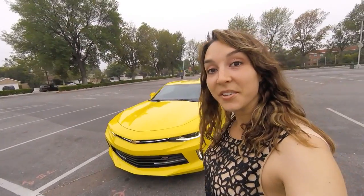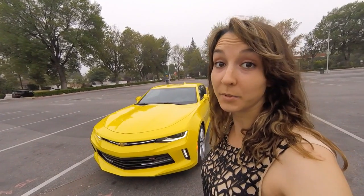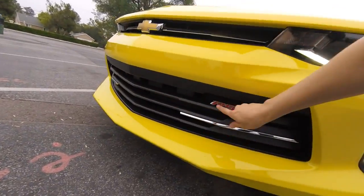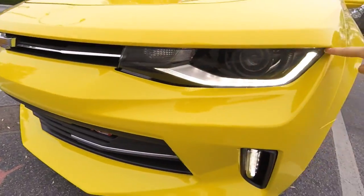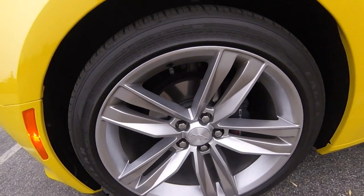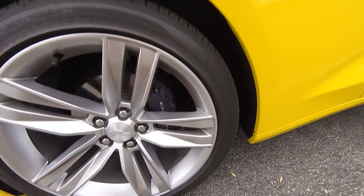So this is the exterior of the 2016 Camaro. This particular car is an RS, and I'm going to show you some of the features that come in the RS package, as well as some other optional equipment on this particular car. Starting at the front, you've got a unique RS grille with an RS badge, as well as signature lighting, 20-inch wheels, and run-flat tires. An additional option are the Brembo brakes.